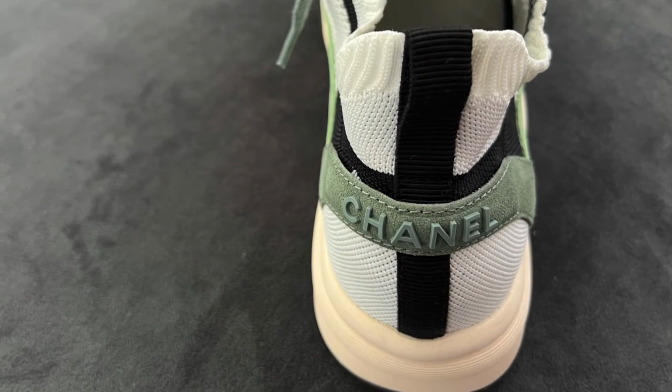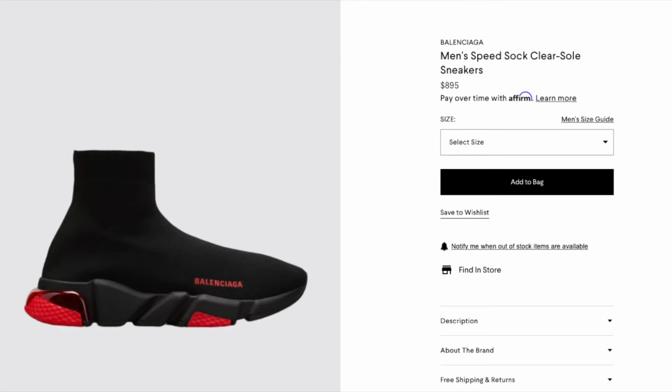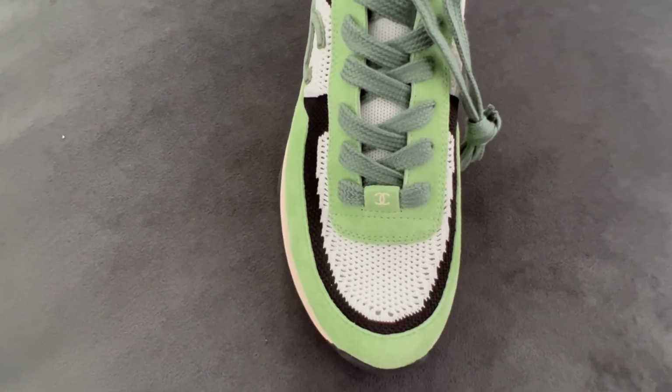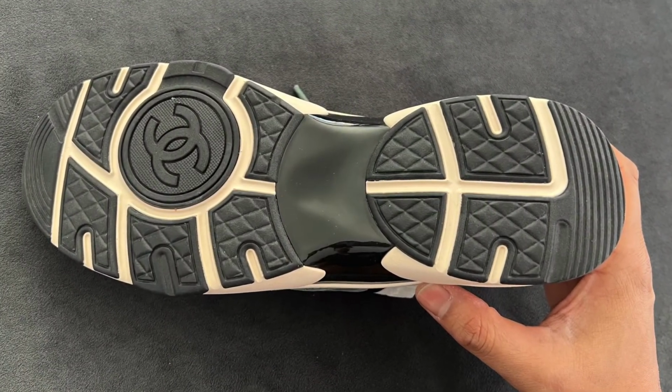The more I look at these, they really remind me of Balenciaga's sock sneaker. And that's mostly because the upper portion of the shoe looks like an ankle sock. It's made out of an extremely breathable woven material. Having said that, these would be perfect for the warmer months.